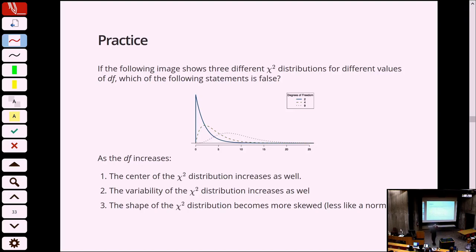Then we have the green dashed line, which goes up a little bit, humps, and then comes back down and tails off. That's 4 degrees of freedom. And then we have the red dotted line, which goes up, humps, but is much smoother than the 4, and then goes back down again.